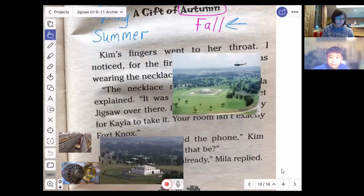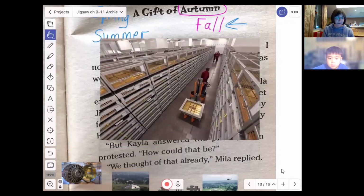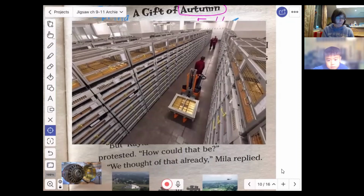A mile away. Now, I looked for, well, what does inside Fort Knox look like? Now, again, I haven't been in there, so I don't know if this is true, but this would be gold. And then this would just look like rows and rows of the gold being stored.